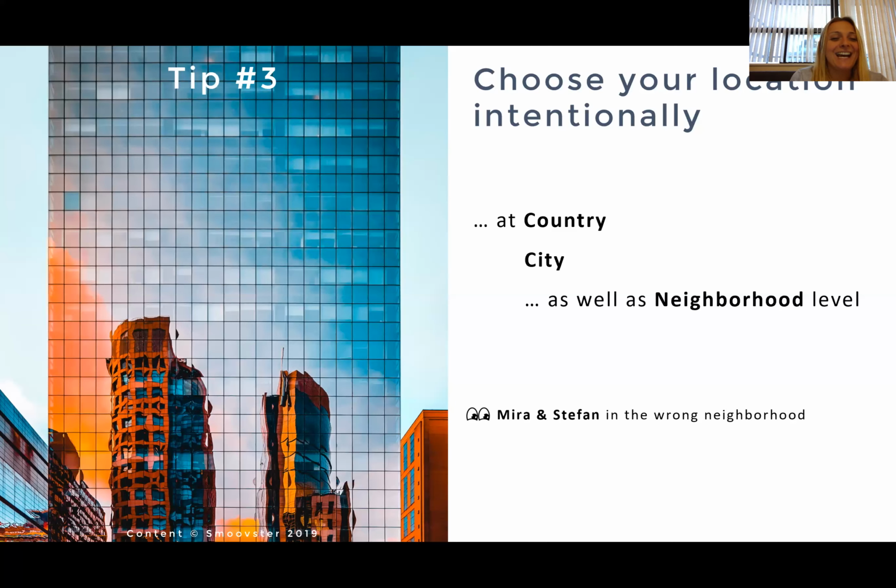There's a kind of funny story of Mira and Stefan, who moved from Eastern Europe to a city in North America. And they chose a neighborhood without knowing that the population was predominantly Indian. When they arrived, they were very, very surprised. And imagine that this neighborhood would have been very welcoming and very fit for people with an Indian background or people from India. But for Mira and Stefan, it was very hard even to read the labels from the stores or to go shopping. So it's very important to do your research in advance and to make sure that when you move to a certain neighborhood, it does fit your preferences.